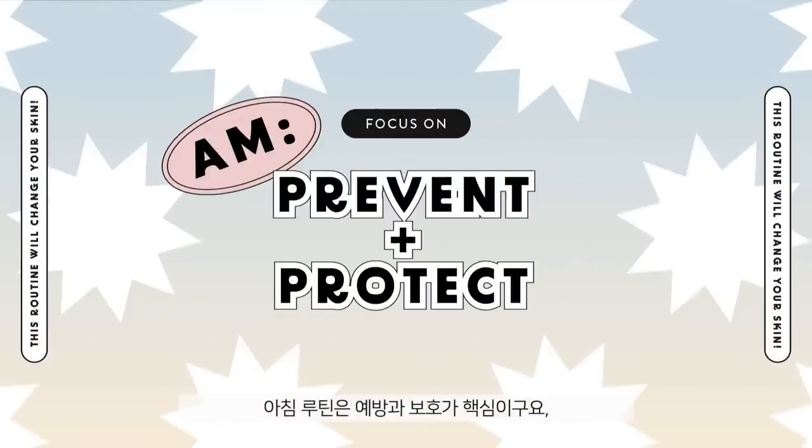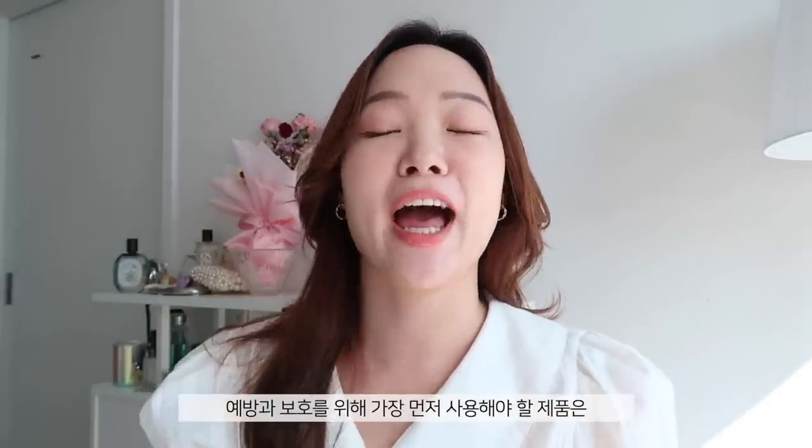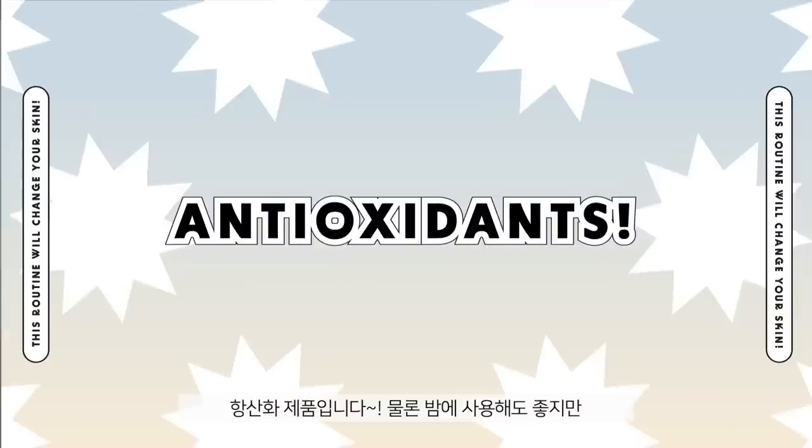Let's go. All right, for this routine, you only need to remember two things. For the AM routine, you need to focus on preventing and protecting. And for the PM routine, you want to focus on recovering and regenerating. That's all you need to know. All right, so the first thing you need to apply in order to prevent and protect your skin are antioxidants.